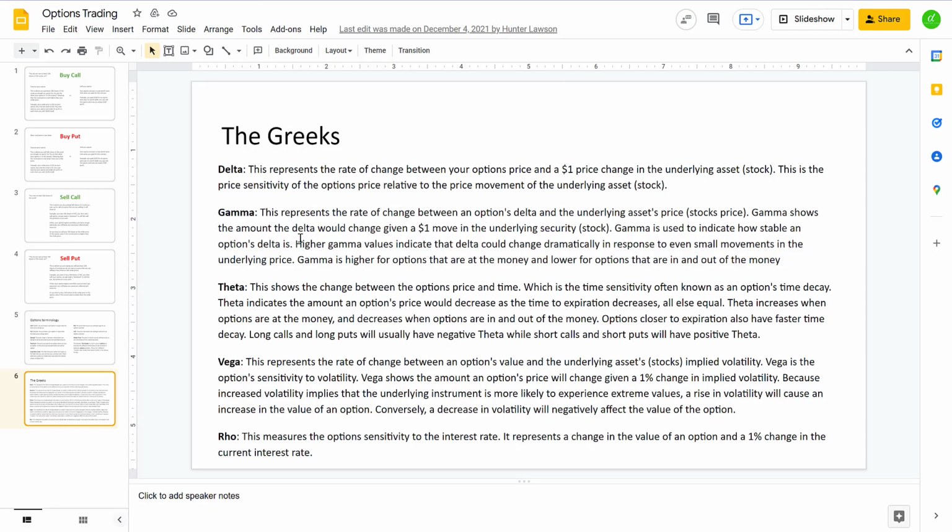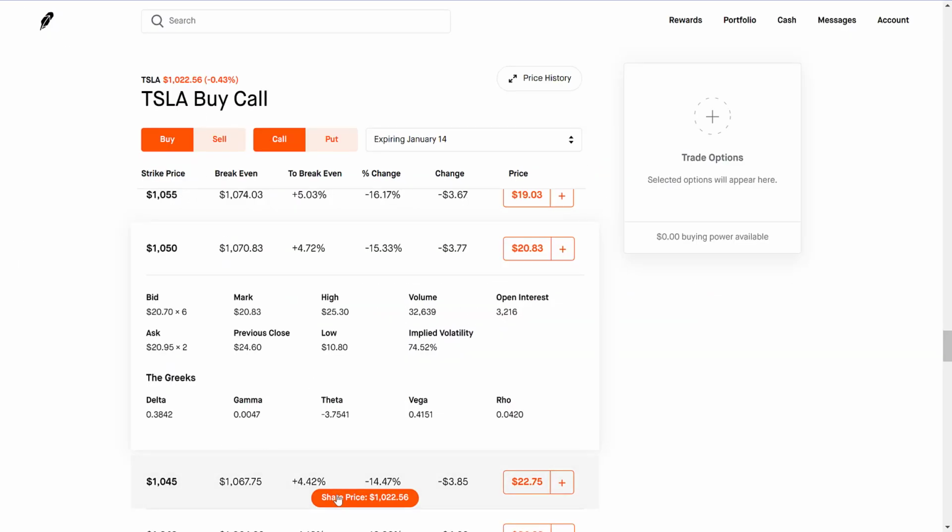Let's talk about delta first. This represents the rate of change between your option's price and a $1 price change in the underlying stock. So let's make this simple math. If Tesla stock goes up $1, this option contract will go up $38. You just take this number and multiply it by 100 because every option has 100 shares in it. So if Tesla stock goes from $1,020 to $1,021, this option should go up $37 relatively speaking.